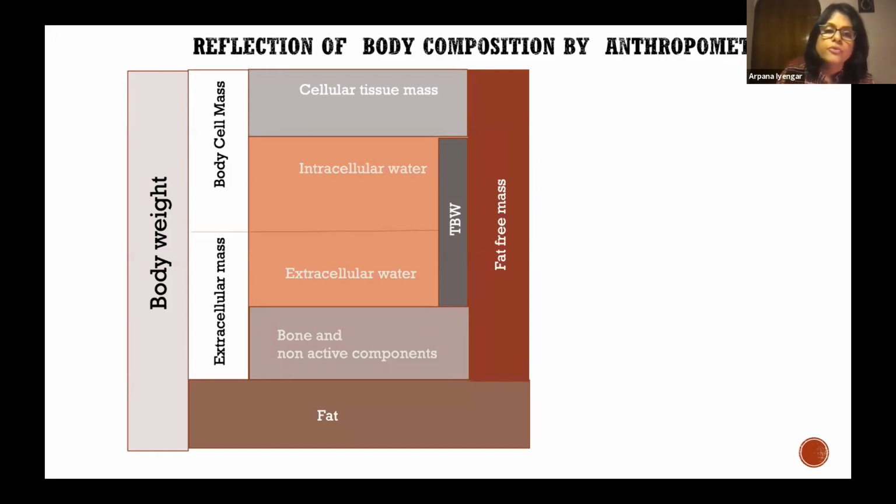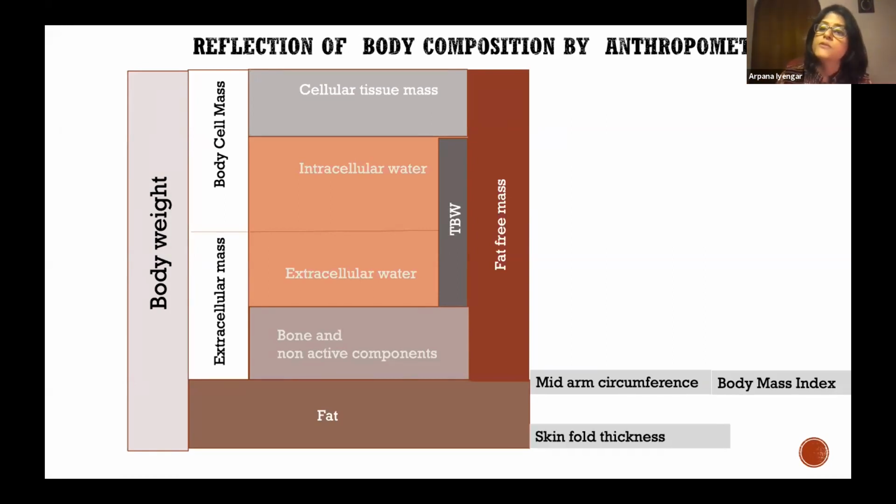And I would come back to this body cell mass a little later, but at this point in time, I would like to highlight that whatever anthropometry we use, mid-arm circumference for example, in PEW we use body mass index, even in children, or sometimes we go ahead with skin fold thickness. Now, all these are just surrogate markers for fat and fat-free mass. We are nowhere able to capture anything within, beyond fat-free mass or fat.